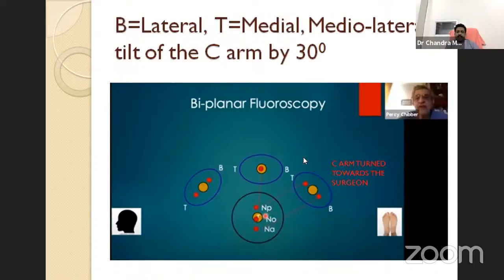Sir wants to make it simple: imagine at 0 degree, first you think medial and lateral. The simplest thing is that if the C-arm comes towards you, lateral automatically goes anterior. That means whatever the lateral part goes towards the umbilicus, and whatever the medial will come towards the back skin. So lateral goes anterior, medial goes posterior.